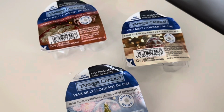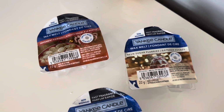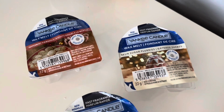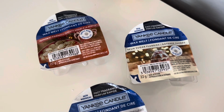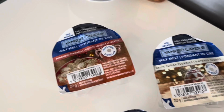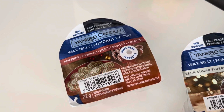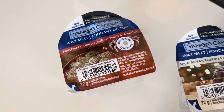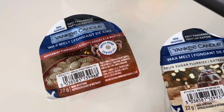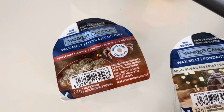So if you do go off of any of my reviews and you was only going to buy 1 or 2 of these, I would recommend that you went for Snowflake Kisses and Peppermint Pinwheels. If you don't like peppermint, obviously you're not going to enjoy Peppermint Pinwheels. Don't worry about the chocolate in it, because I couldn't smell that, and I know quite a lot of people aren't keen on the chocolate smell. It's more just the peppermint.